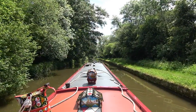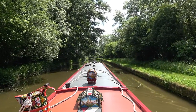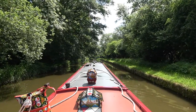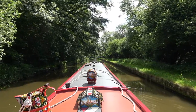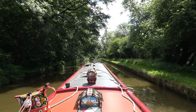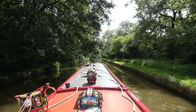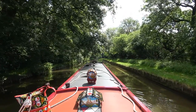This is boating at its best, in magnificent scenery, that's for certain. There's not a finer canal. You can have a little bit of scenery in different places for a little while, but for mile after mile, you just get spoiled on the Shropshire Union, absolutely.